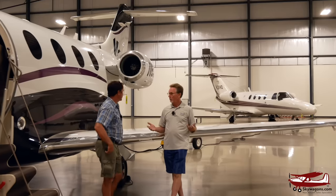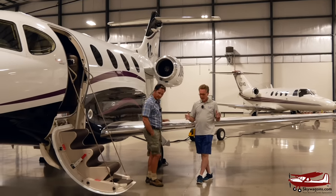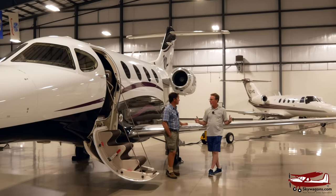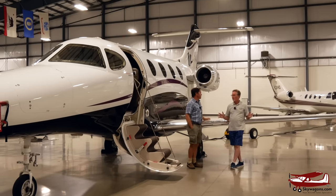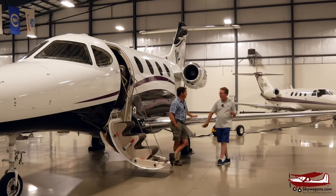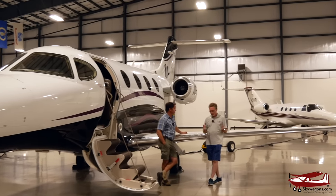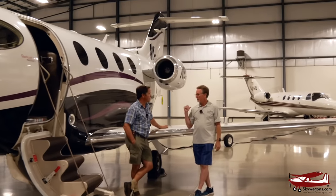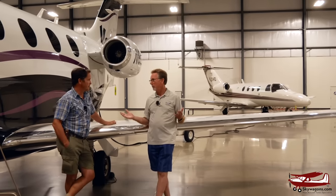If you looked at them dead from the front side by side, the Citation has trailing link gear, which makes it land very smooth and handle very well. And the gear track, the width between the main gear, is wide, and the gear are short. So all of its handling characteristics are really smooth. The Premier does not have trailing link. It's got straight legs, which makes them stiff. The gear track is narrow, and it has a swept wing. That's where you get the speed. You get one or the other: stability or speed, you don't get both.